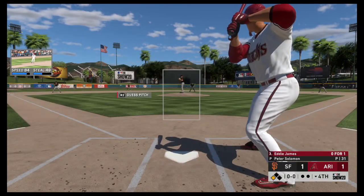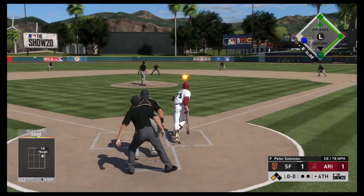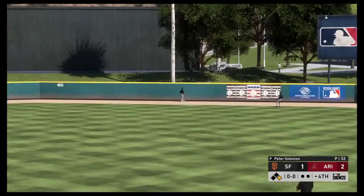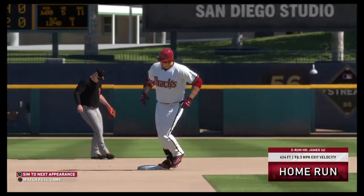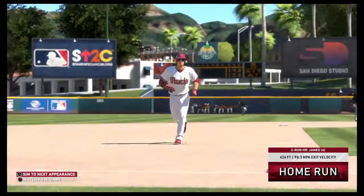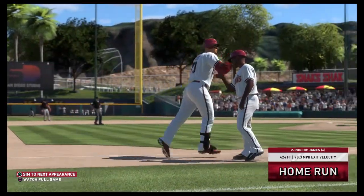Digging in, the switch hitter, now Eddie James comes into this at bat 0-for-1 in the ballgame. Here's a swing and a long drive high in the air and deep to center field. It is gone. Holy cow. Oh, my goodness. I don't believe it. Two-run shot to straightaway center, and it gives the Diamondbacks a 3-1 lead.